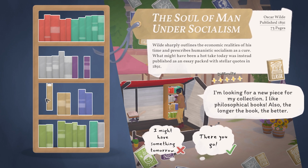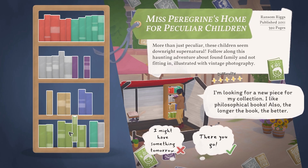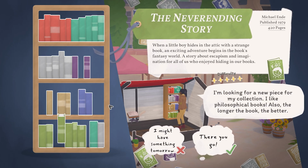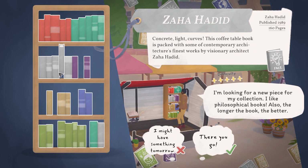Soul of Man Under Socialism, again, not. Poetry, Gregor the Overlander, these can't possibly be philosophical. I mean, we could give her The Never-Ending Story. It's 420 pages. I don't have any long books here. There's nothing here that's long.